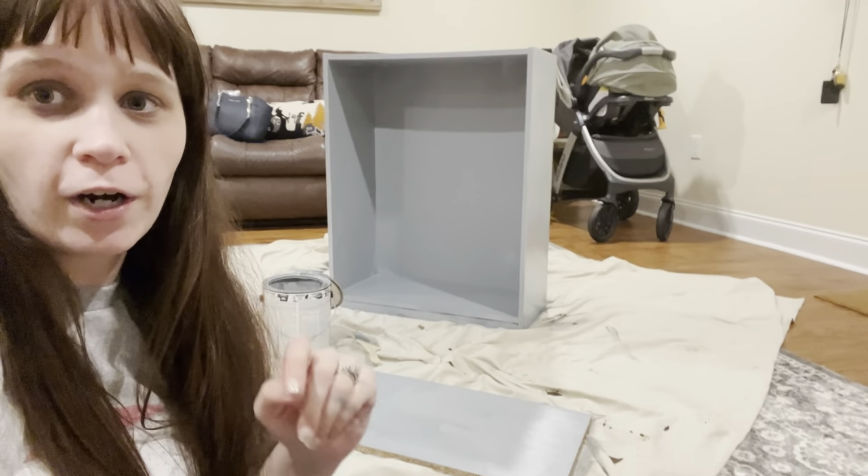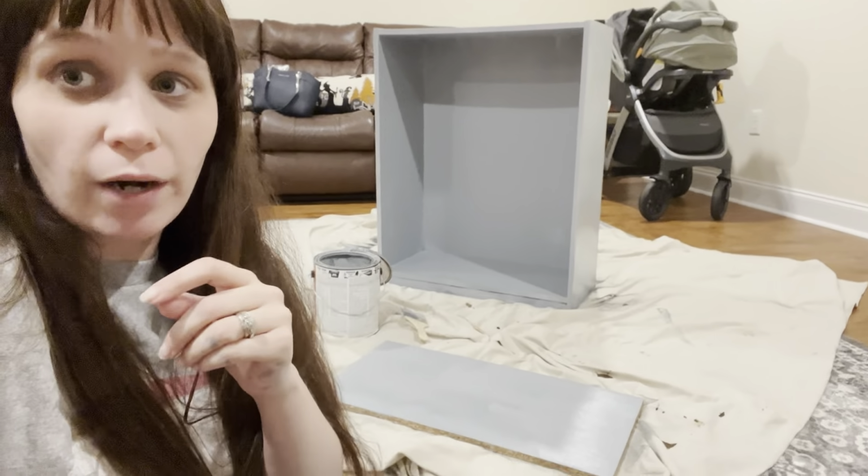All right, so this is what I've got done so far. I'm just going to let it sit and dry right now, then I'll go back over with the second coat.